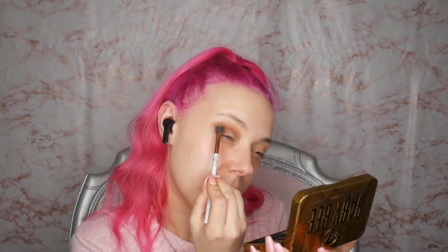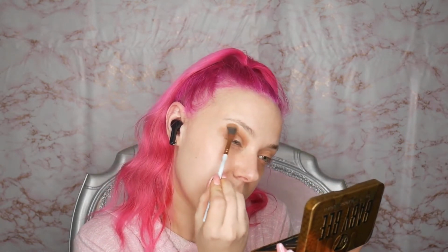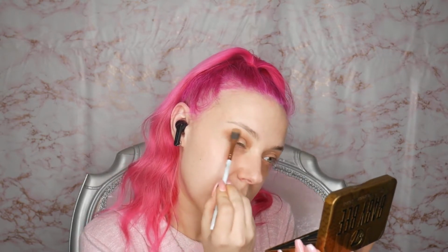I'm actually really impressed so far, and I've only touched 2 shades. Seriously. W7, what are you doing to me? Dare I say this may be my new neutral palette. Didn't think that I'd ever say that, so there we go.